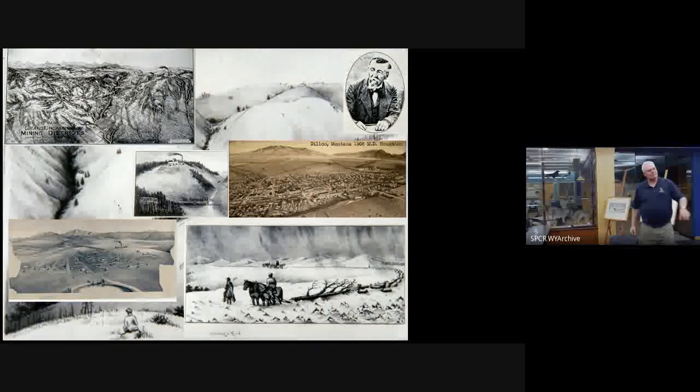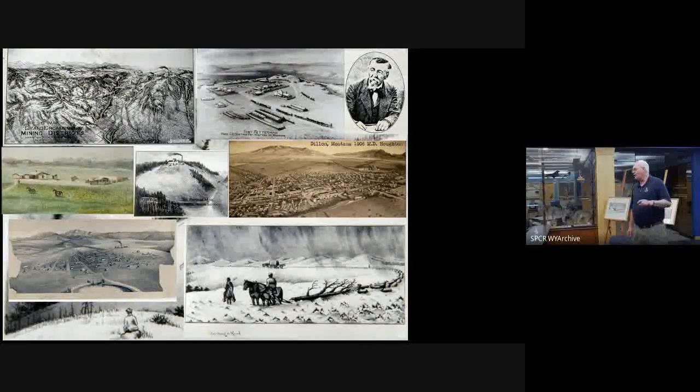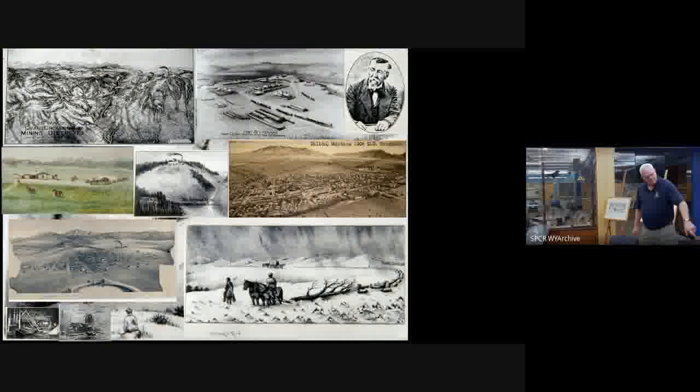He sketched animal views like this one right here. I'll talk about animal history. He sketched historic places like this one of Fort Fetterman. He sketched and painted beautiful ranch drawings across Wyoming. He sketched interiors of mines, and he sketched sheep wagons. He did all of this between about 1891 and about 1915.